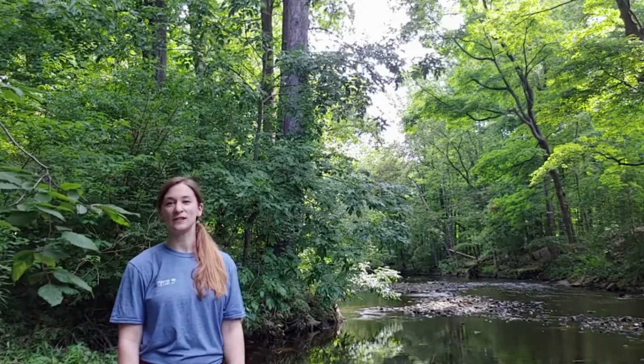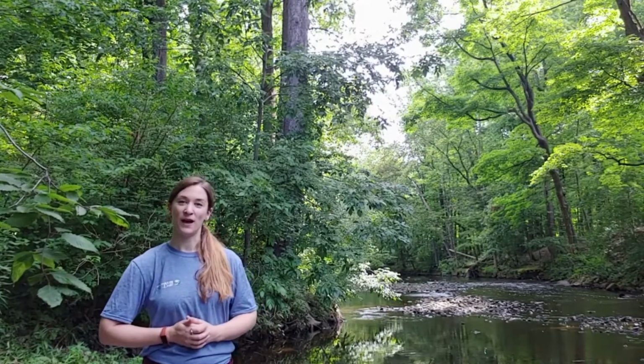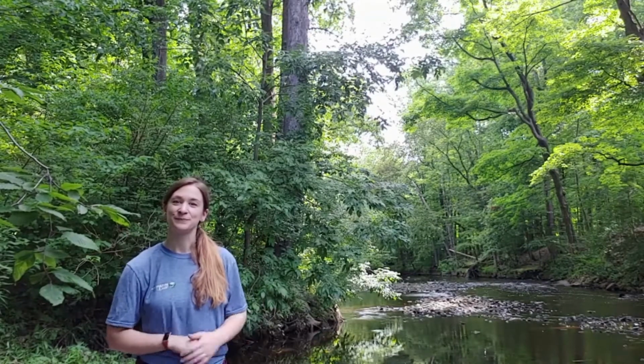So we see those oftentimes in the late fall or winter and spring when there are lots of things breaking down in the creek from that leaf litter.